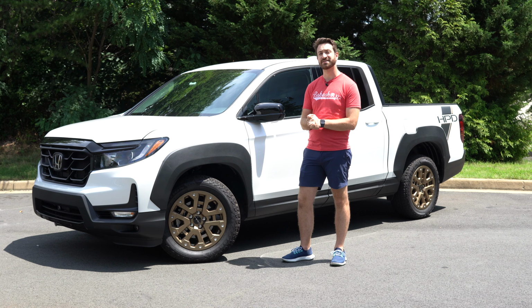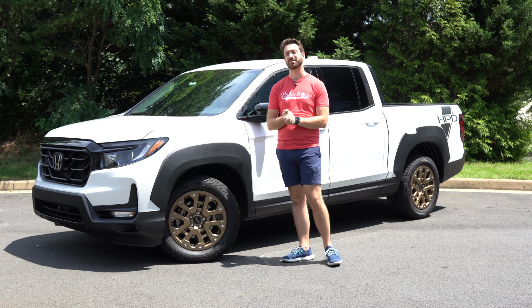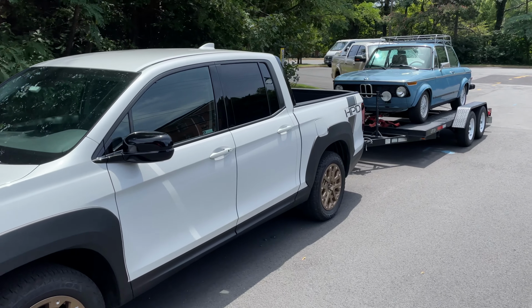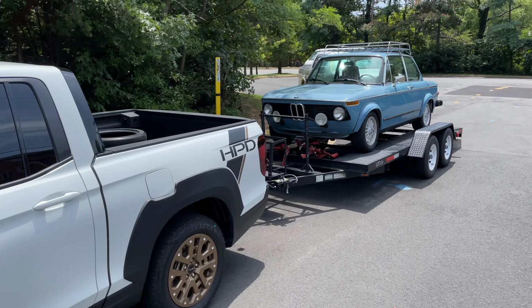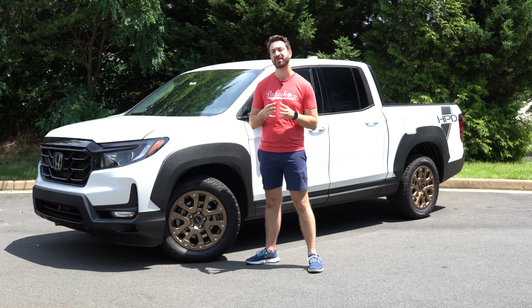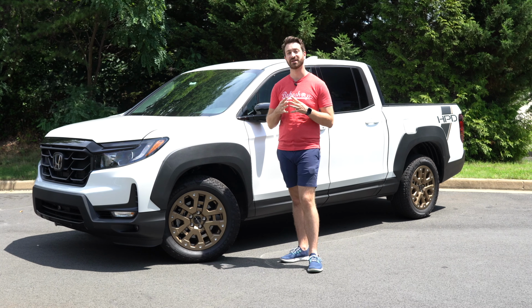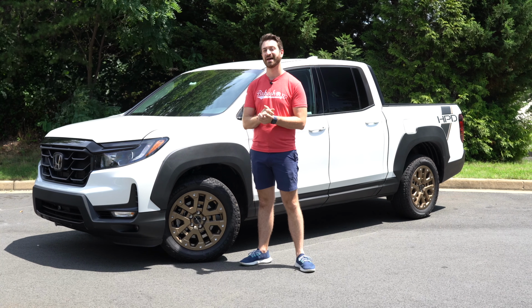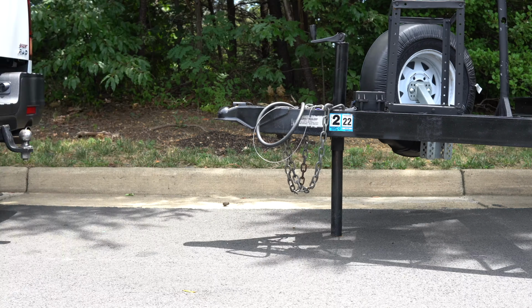So with all that, let's get a trailer hooked up and see how this thing actually is to drive. We've got my friend Taylor's 18-foot steel open deck trailer, and it comes in at about 2,000 pounds. With the car on the back, we will be right up at that 5,000 pound tow capacity. So let's hook this thing up and see how the 2021 Ridgeline actually is to tow with as a tow vehicle.